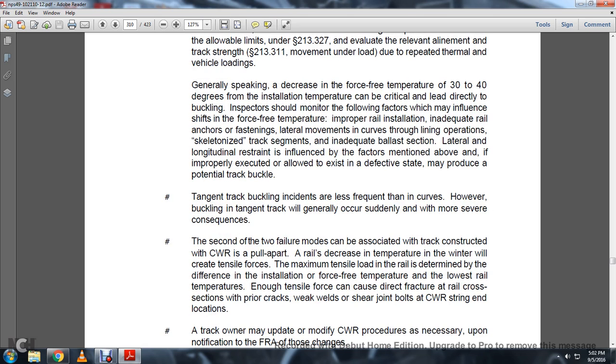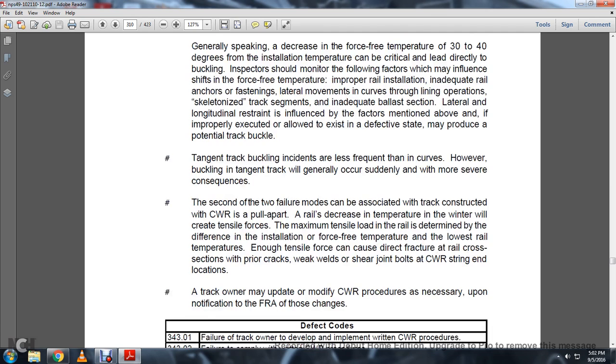All right, tangent track buckling incidents are less frequent than in curves. However, buckling in tangent track will generally occur suddenly, with more severe consequences. The second of the two failure modes associated with track constructed with continuous welded rail is pull-apart. As the temperature decreases in the winter, the rails develop tensile force. The maximum tensile load of the rail is determined by the difference between the installation force-free temperature and the low rail temperature. This tensile force can result in direct fracture of the rail section, with prior cracks, weak welds, sheared joint bars, and at continuous welded rail string end locations.